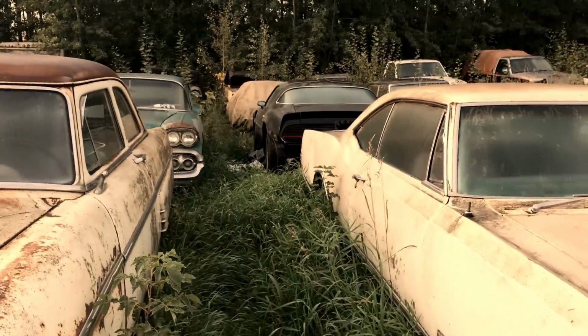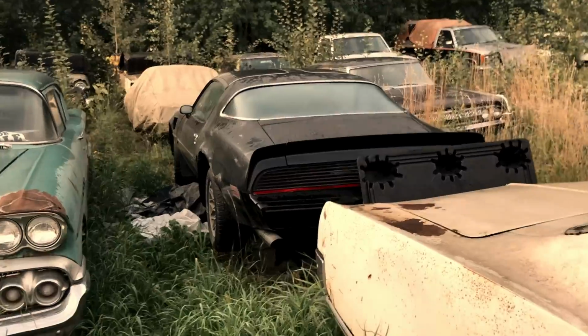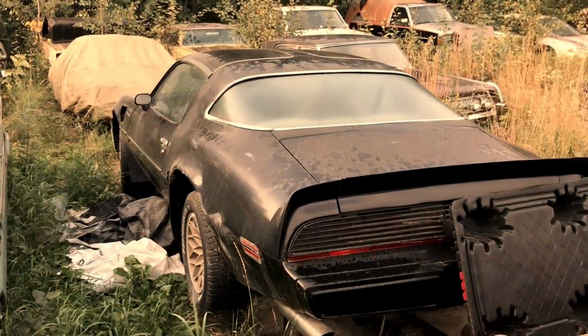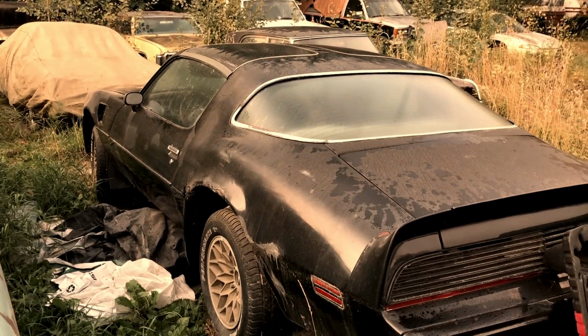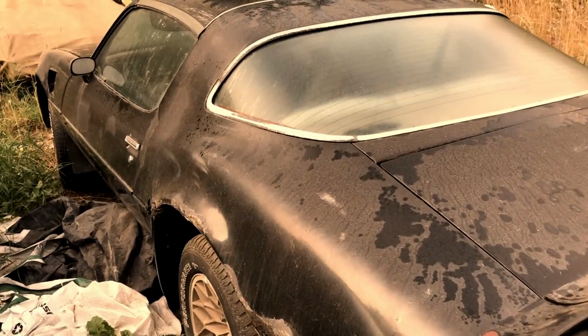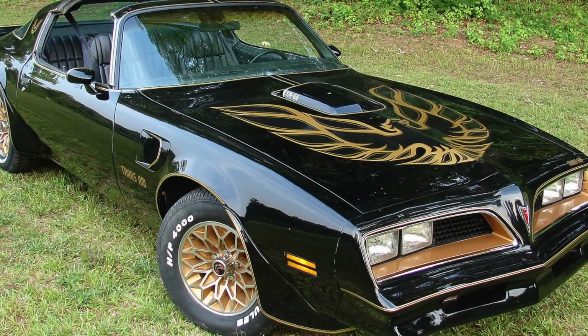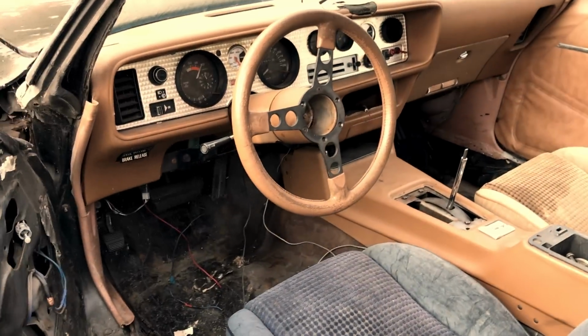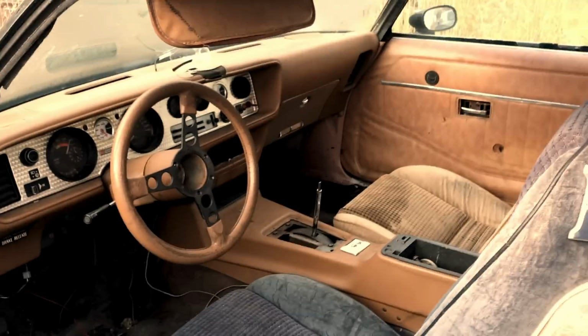Now there's a car that's an up-and-coming collectible. The old Firebirds and Camaros are pretty hot actually. This one looks like he's had it stored up on blocks. So it's got a little bit of rust around the wheel arch, but all in all it's not bad. And this is a T-top car too. Let's have a look at the interior in this. Well, it needs some TLC. But it's not the worst I've seen sitting in a scrapyard.